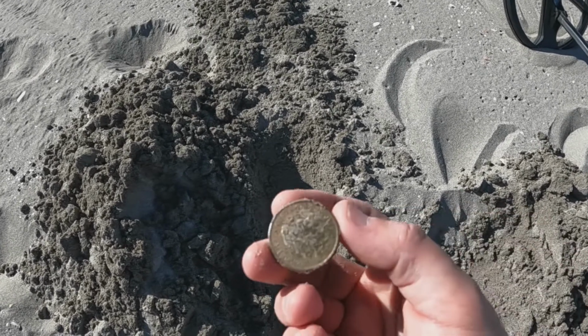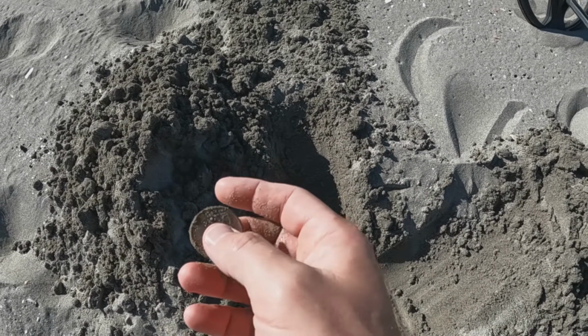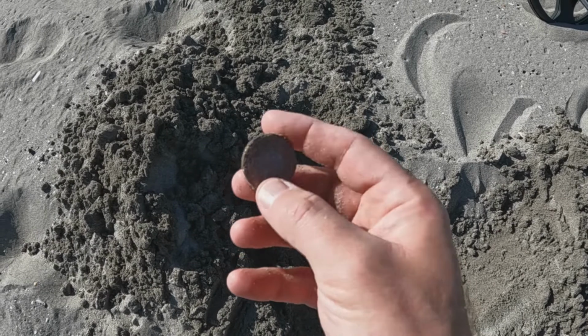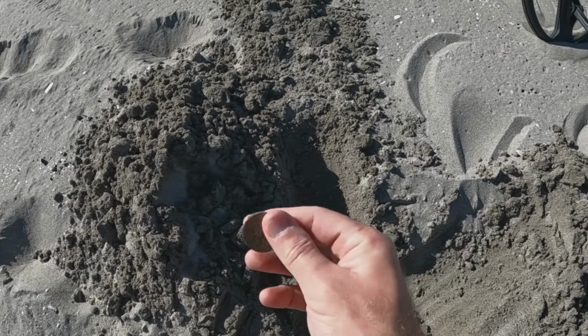So it's a fresh drop of 2020. So it's fairly fresh dropped. We're kind of 6 to 8 inches down, middle of the beach. Alright, well, we'll take that, and we'll keep working up and down here and see what we can find on the way back.